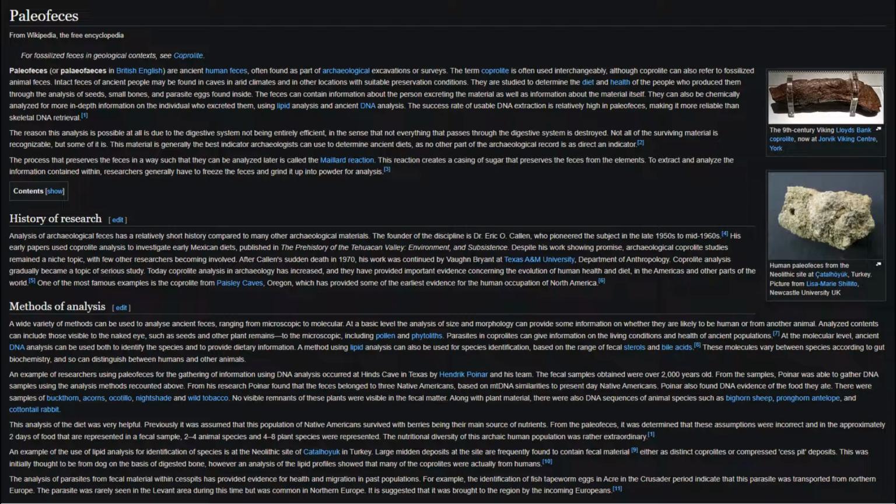After Callen's sudden death in 1970, his work was continued by Vaughn Bryant at Texas A&M University, Department of Anthropology. Coprolite analysis gradually became a topic of serious study. Today, coprolite analysis in archaeology has increased, and they have provided important evidence concerning the evolution of human health and diet in the Americas and other parts of the world. One of the most famous examples is the coprolite from Paisley Caves, Oregon, which has provided some of the earliest evidence for the human occupation of North America.